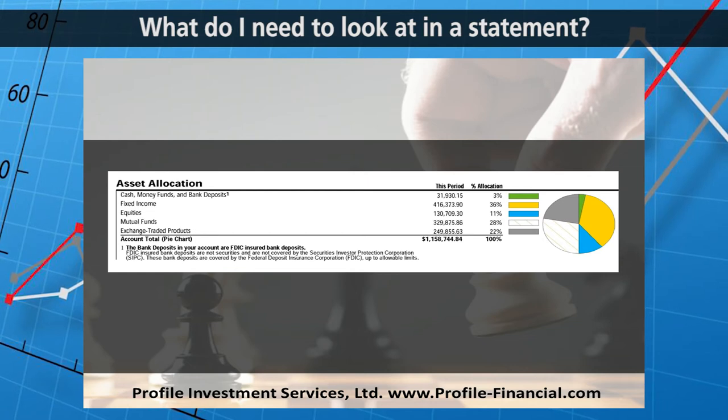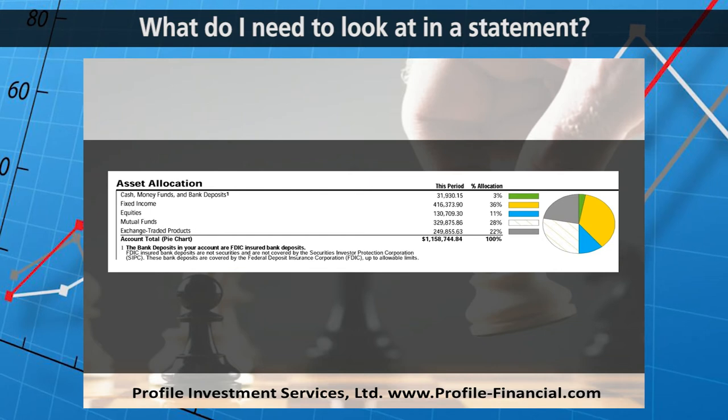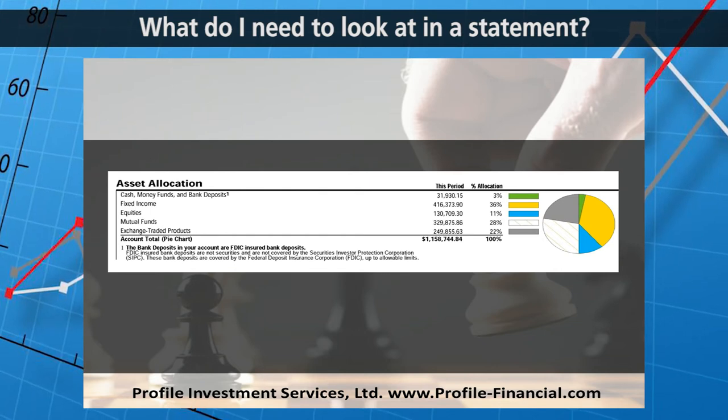Now, it's true that as an advisor, I keep an eye on what's going on, but I certainly don't look at everyone's statement every day, and things might happen, and you should be checking in. Every person is ultimately responsible for his own brokerage account.